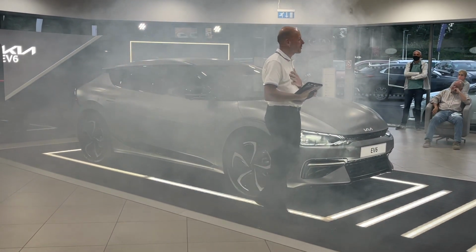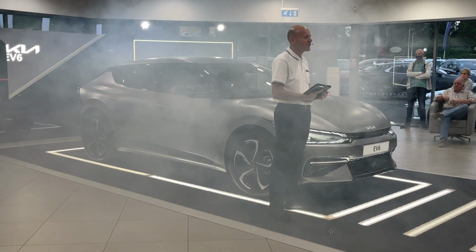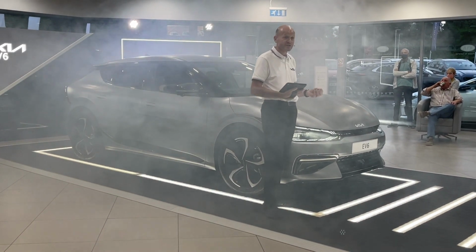Well, good evening, my name is John Paul. It's my pleasure here at Startin Kia Redditch to just give you a quick overview of this fantastic new vehicle. But before I start, this is what is known as a pre-production car. Basically means it's not a finished article.